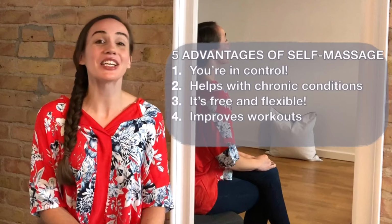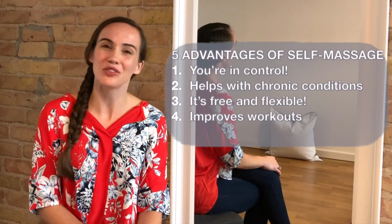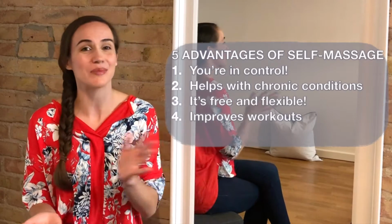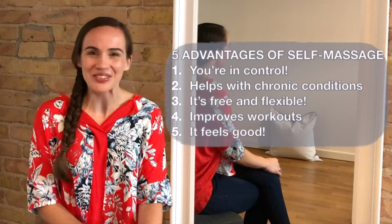4, self-massage can improve your workouts. Whether you are a hardcore athlete or if you just like to take care of yourself by doing some strengthening and stretching regularly at home, self-massage can help release lactic acid buildup, which ultimately reduces soreness in the body. And 5, it just feels good.